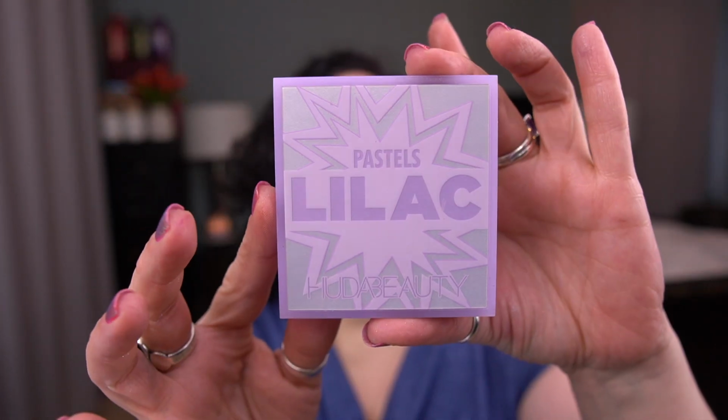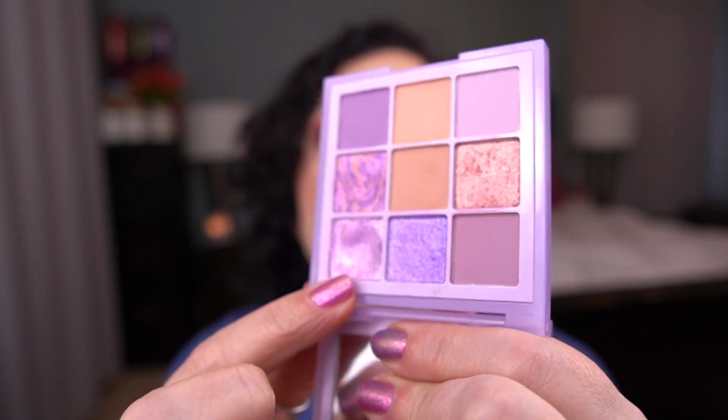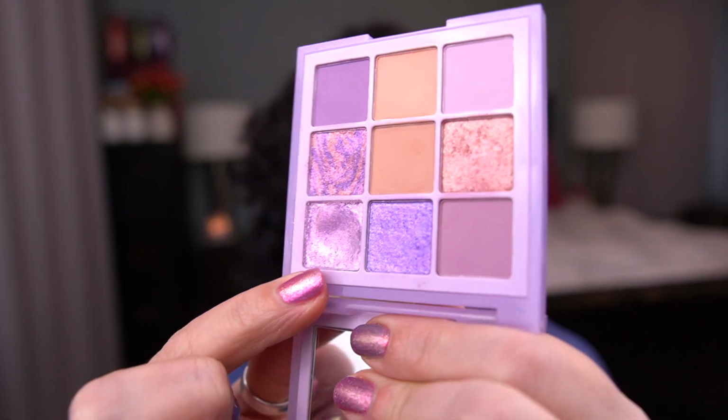Next, I have the Huda Beauty Pastels Lilac palette. I am also wearing this shade today in the inner part of my eyelid. And the shade I'm working on is this one. This one's also close, but I really don't know how long it's going to take to hit pan, which is why I'm not going to roll in a new shade for it. Because it's a kind of a creamy shade.